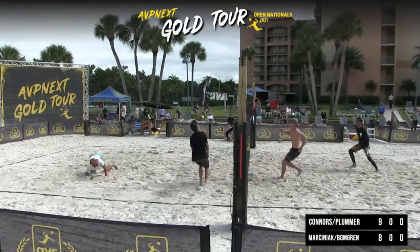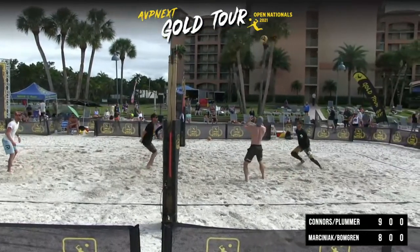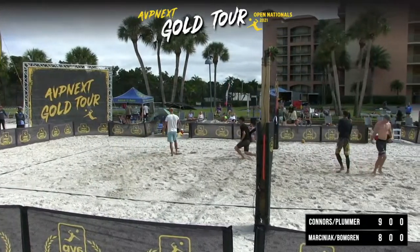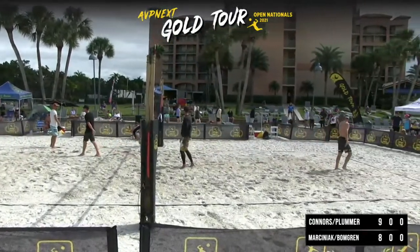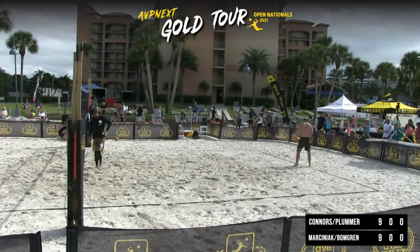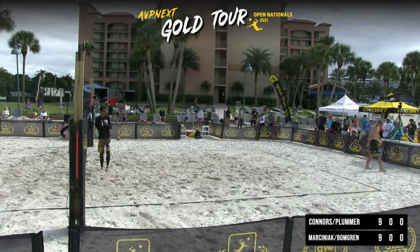Off the top, pick up by Jam. It has to go, though. Third contact. Picked up by Peter. Peter's trying to go quick to the middle. Dink, but touched by Connors, out of bounds. 9-9. Great read there by Marciniak. Redirecting, going line after reading cross. 9-9 tied up. Timmy back to serve.